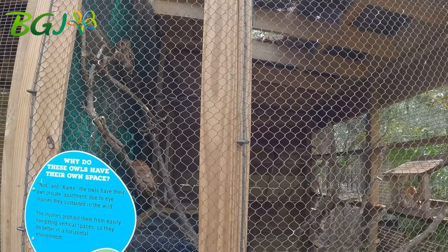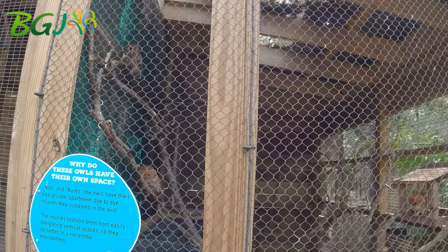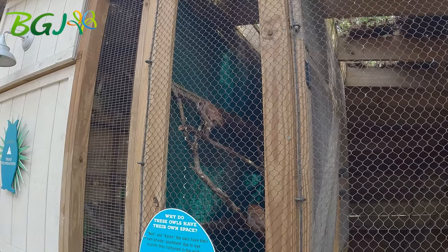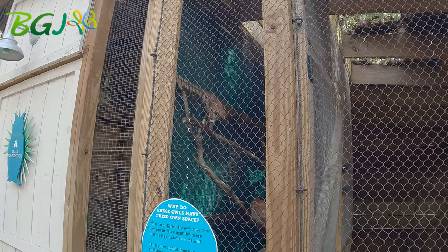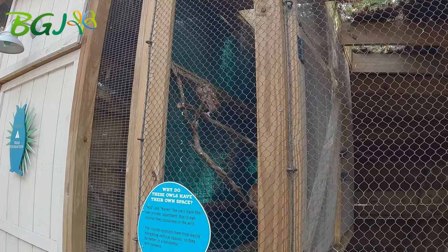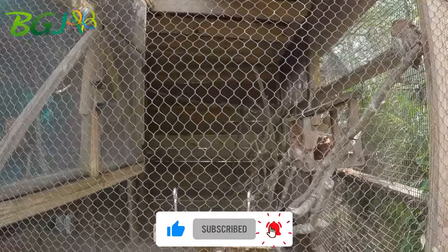These two screech owls, Nod and Karen, have their own private apartment because of an eye injury they sustained in the wild. They can't easily navigate, so they... Aw, look at that poor baby. That must be Nod. Aw, missing an eye. So they do better in a horizontal environment. Oh, baby. Yeah. Let's see, that one has a turtle in it down there.